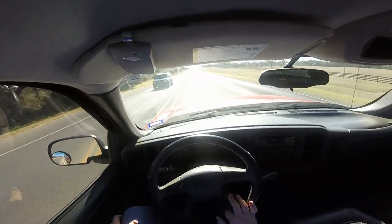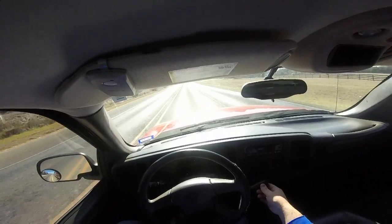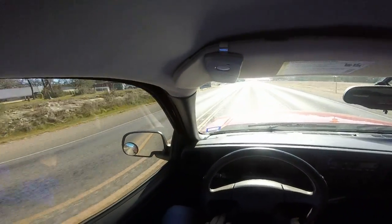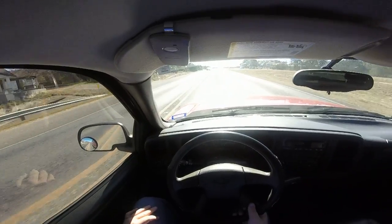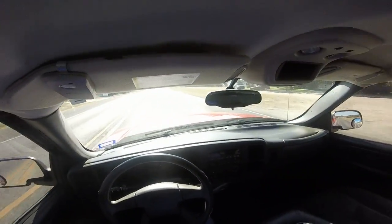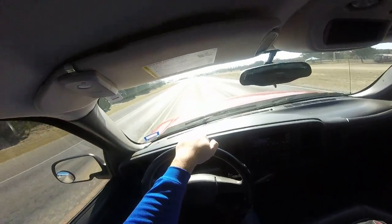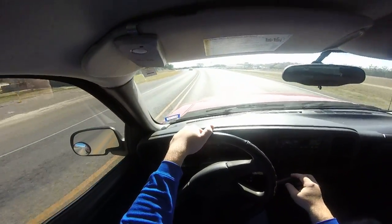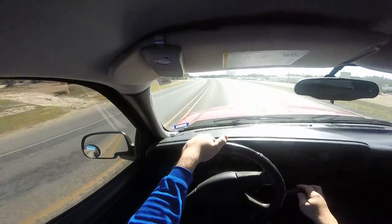And this engine is coupled to a 4L60E 4-speed automatic transmission with electronic overdrive. This is a very reliable transmission. I've seen these transmissions actually used in various Chevy trucks and even the Camaro and Corvette.